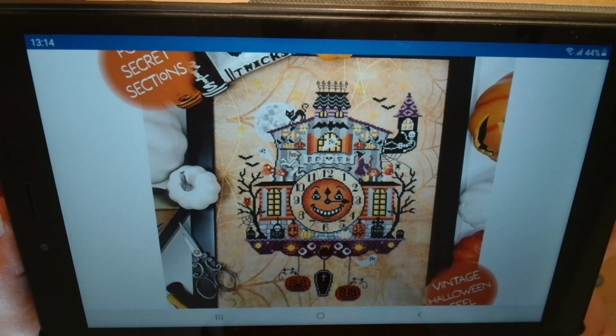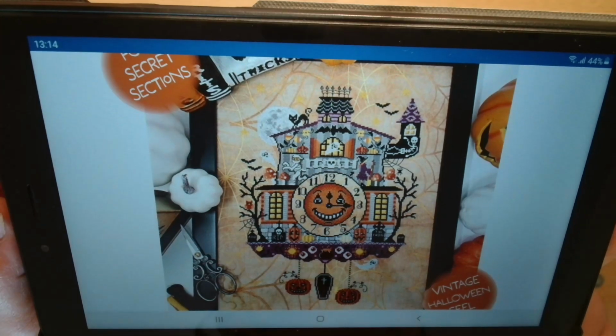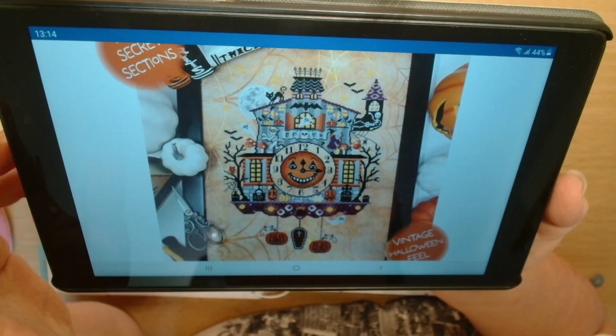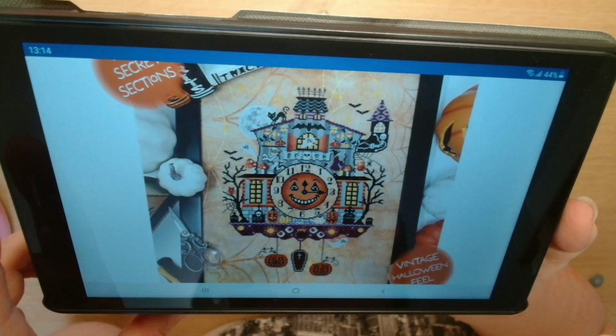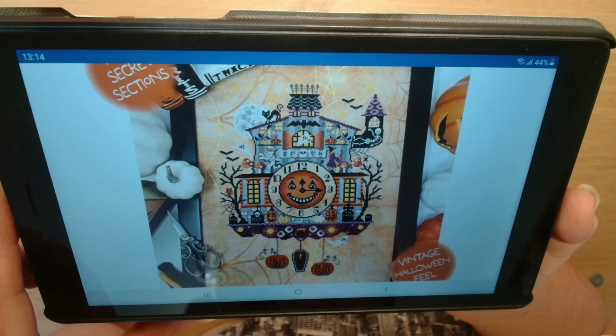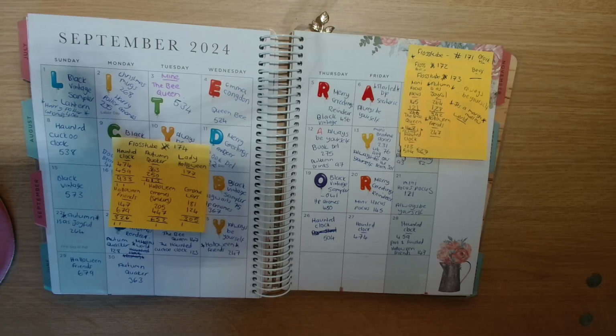But this is the Haunted Cuckoo Clock. It was a stitch along through Tiny Modernist and she advertised it as vintage Halloween feel. So it was a 4-part stitch along, and if you guys remember from last Floss Tube, I have restarted this project. So I started with part 1, which is this clock face in the middle with the big smile on its face.